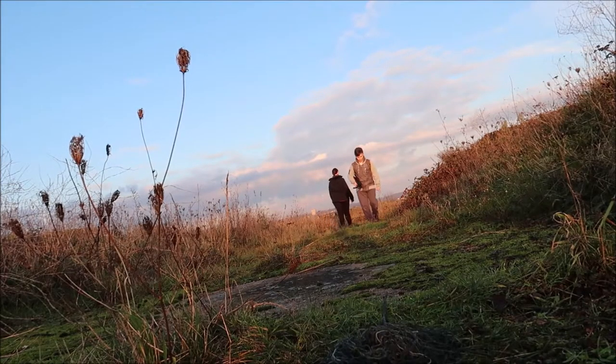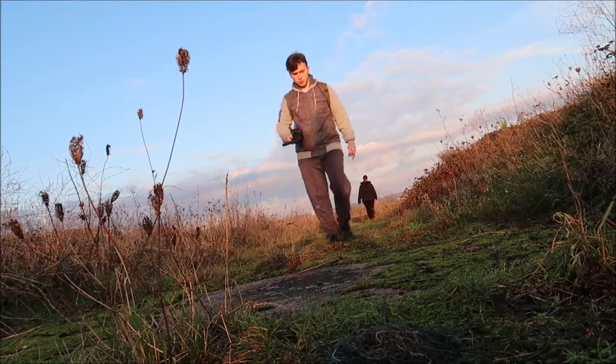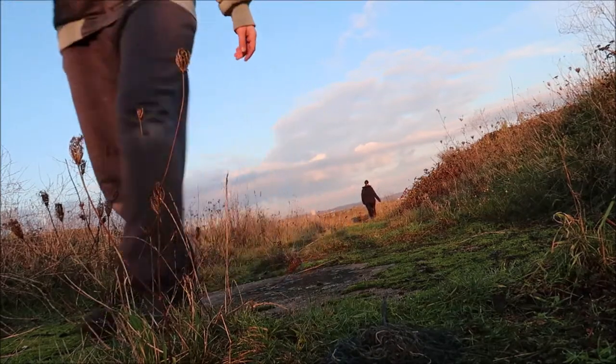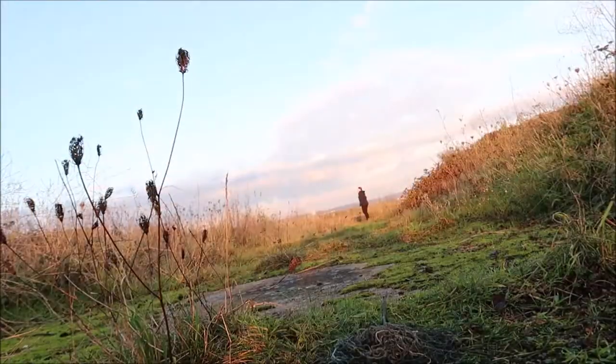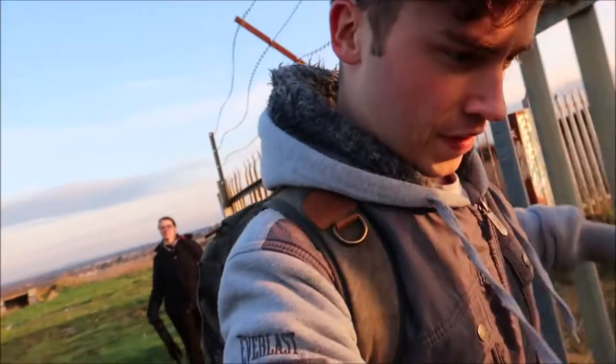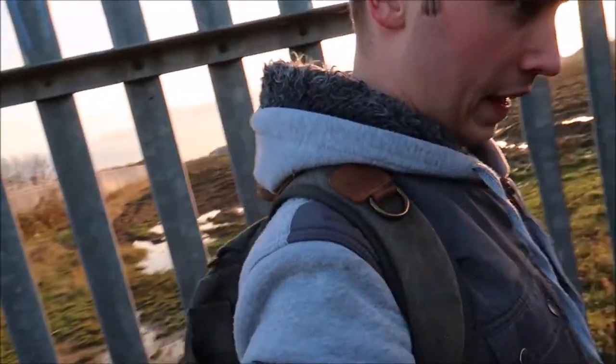And here I go. I'll probably leave this in. If you don't know how to do walking shots, this is what you have to do every single blasted time. Didn't realise I was zoomed a bit in. Oh my. There you go. It's going to be a treacherous journey and a half. Okay, it's easier than I thought.